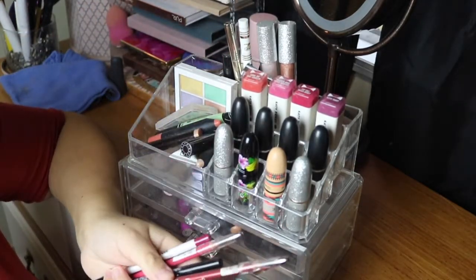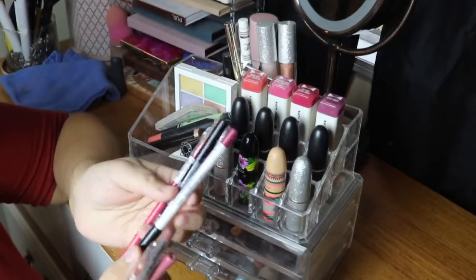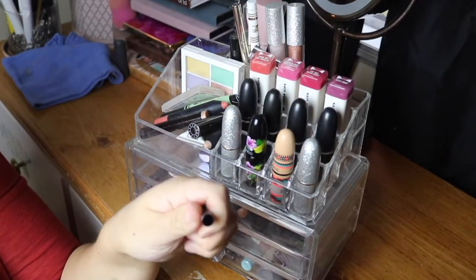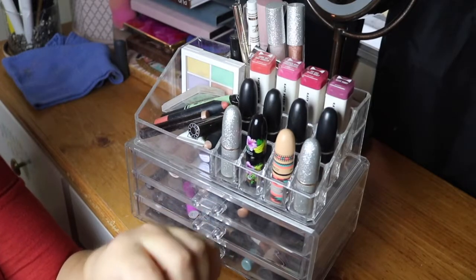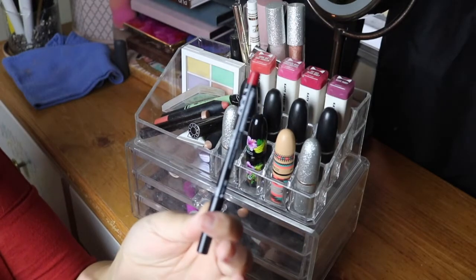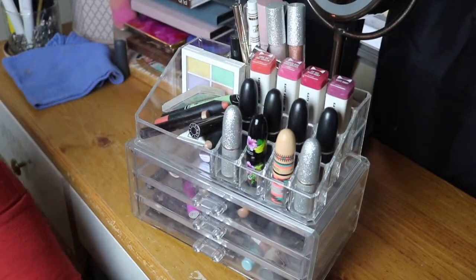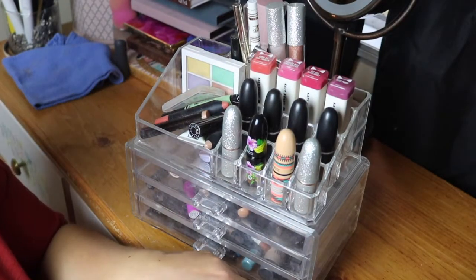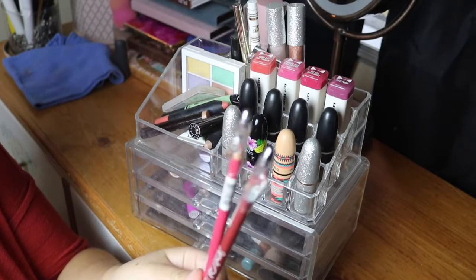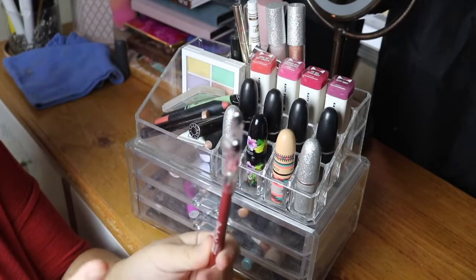I have a Rimmel one, a MAC one, 2 Jessie's Girl, a NYX, and a Real Her. So this NYX one is really old, and it's just time that I get rid of this. I never use lip liner anyways, but I bought this probably almost 4 years ago, which is kind of gross. So I'm gonna be just tossing this guy. Same with the 2 Jessie's Girl ones. They are just so old that it's time I toss them, and these are really inexpensive lip liners.